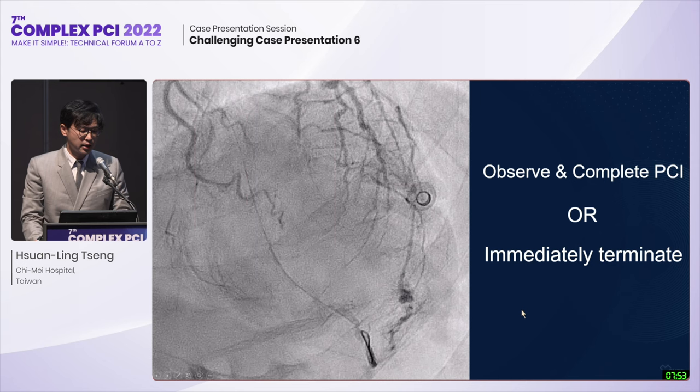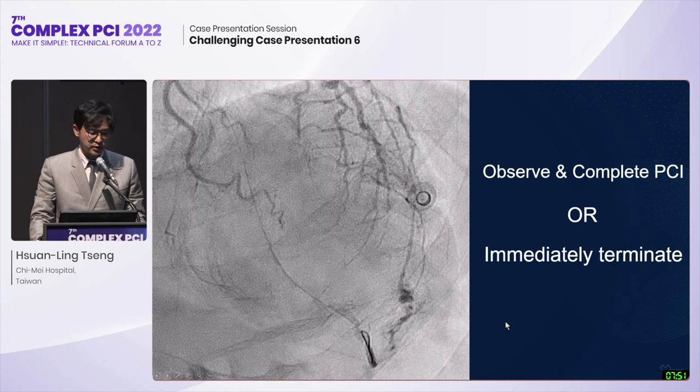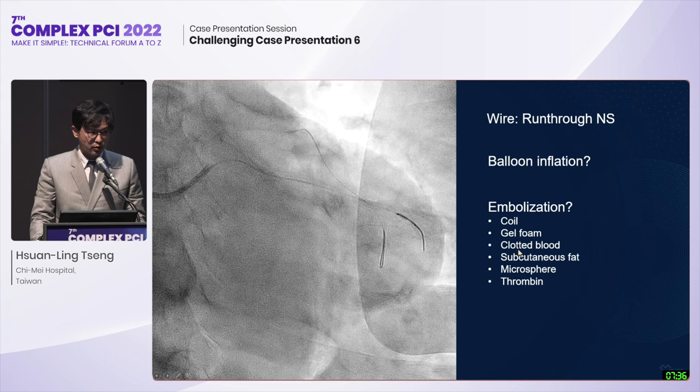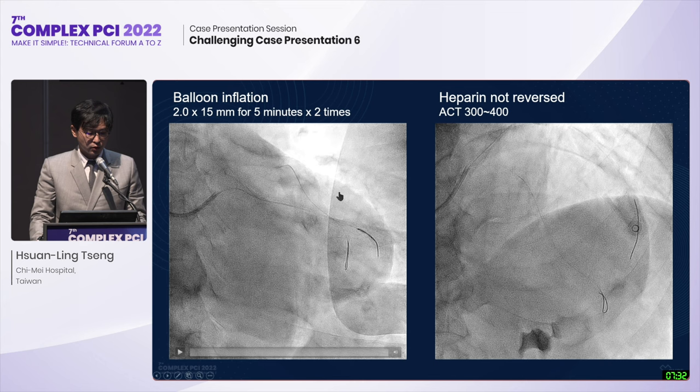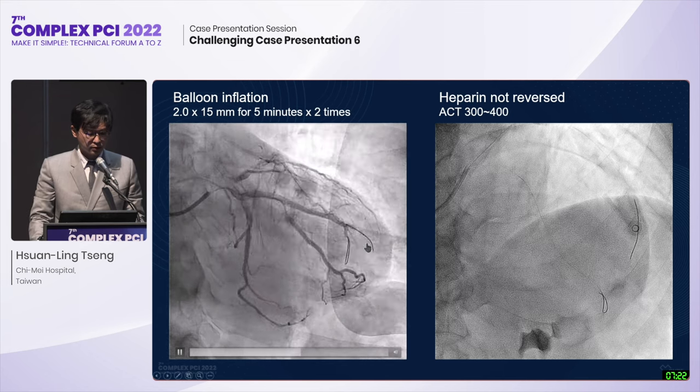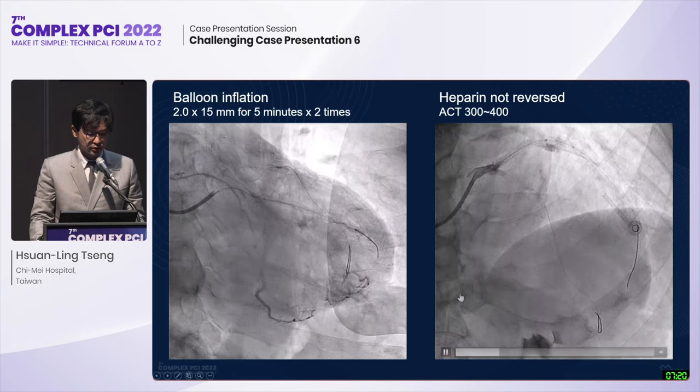So at this time, should we observe, complete PCI, or just terminate it immediately? We chose to go back to the circumflex to fix the problem. What method should we use? Balloon inflation, embolization, or reversal of anticoagulation? We used a smaller balloon for prolonged inflation twice, and there was no further extravasation.